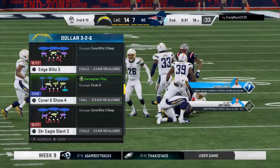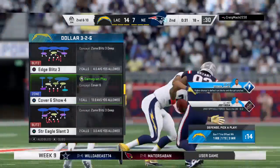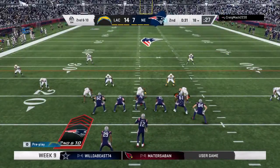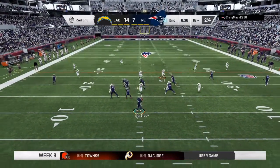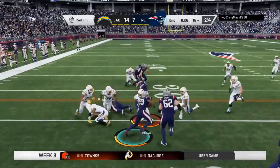Can he make a play? Can he get into someone that we're going to trust to take care of the ball? If that's the case, I might push it a little bit here and try and get something before the half runs out. Brady's incompletion on first down leads to a 2nd and 10. Now Brady on the screen, Bernard.